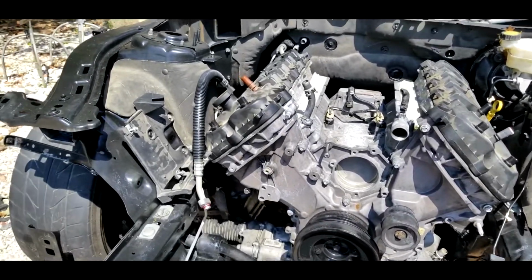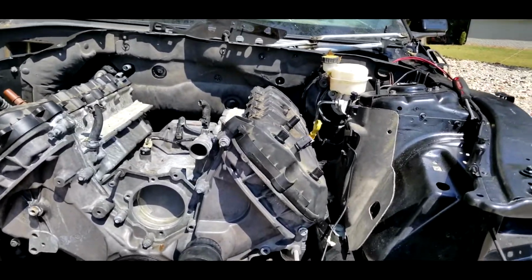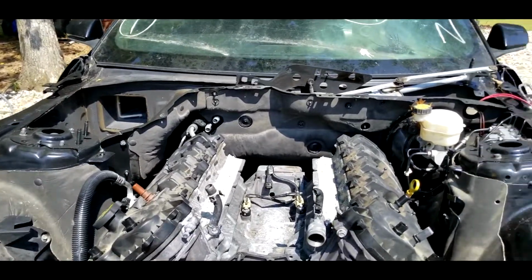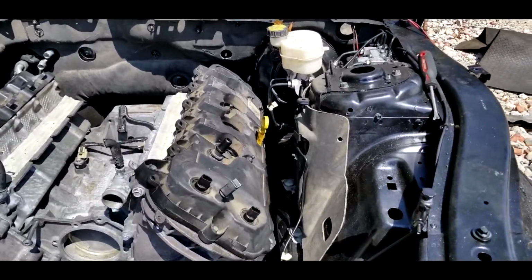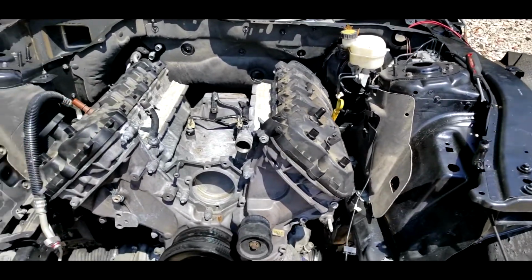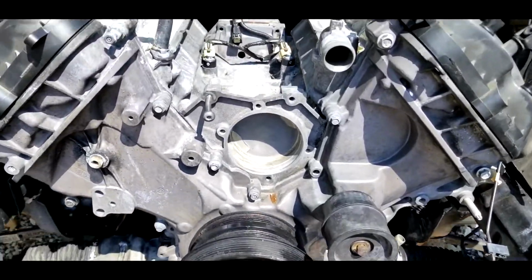Wow, would you look at that? Just look at it. This engine looks better than ever before. Well, not ever, not from the factory, but it definitely looks better than when it was burned up. It actually doesn't look like it was ever burned up. This is the original engine, by the way, guys.